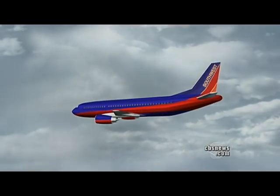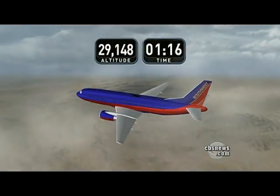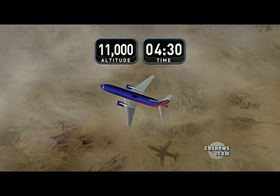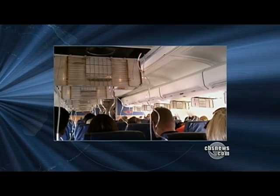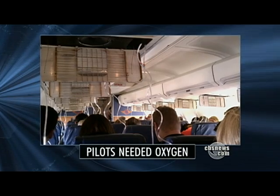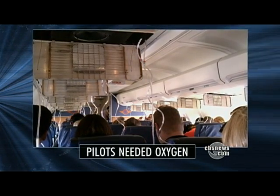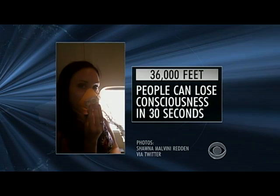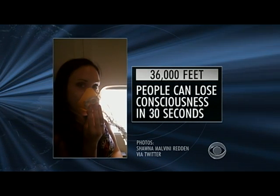The plane rapidly lost air pressure, forcing the pilots to descend from 34,000 feet to 11,000 feet in just 4.5 minutes. Inside the plane, oxygen masks for passengers dropped from their compartments. The pilots also needed oxygen as they dove the plane to a safer altitude, because at 36,000 feet, people can lose consciousness in 30 seconds.